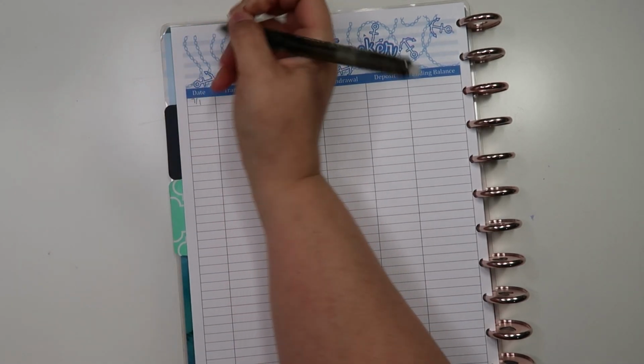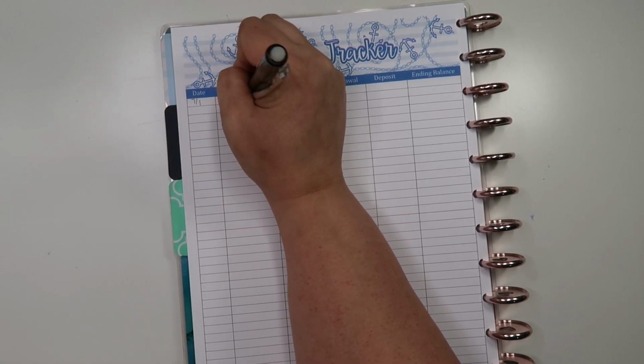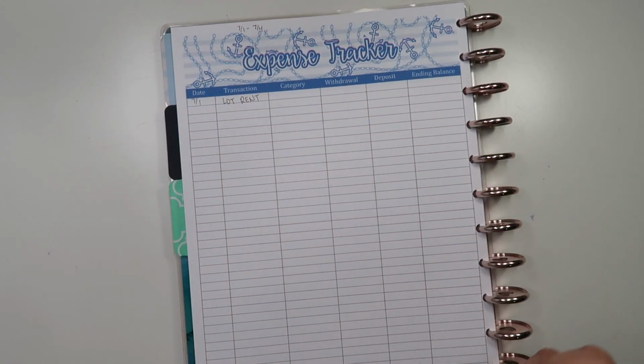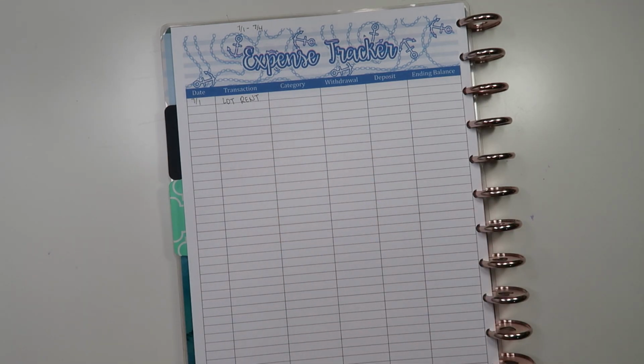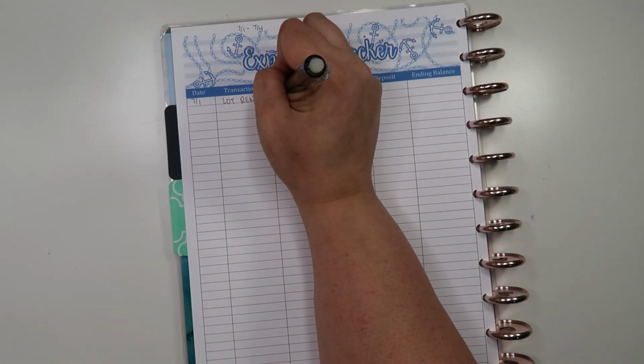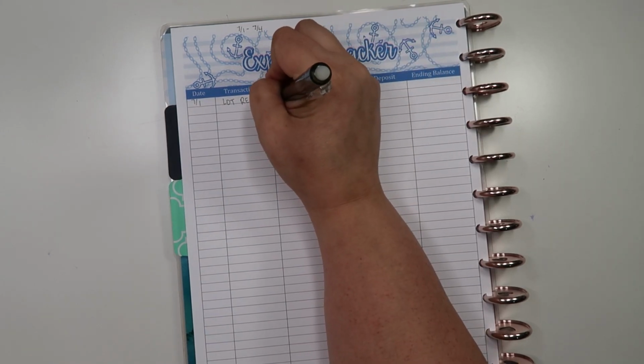So on the 1st of the month, we always have to pay our lot rent. We live in a mobile home. We own the home, but we don't own the land, so we have to pay lot rent. And that amount that we paid was $553. The category for that is bills.